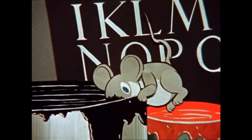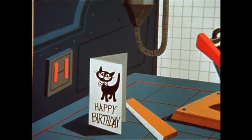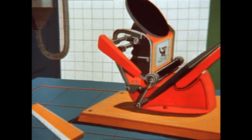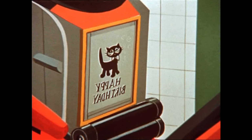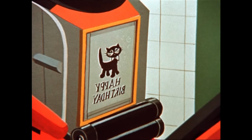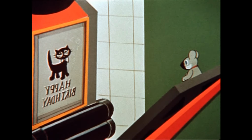What's this? Stop, Midge. It's ink. Then Midge saw the cat birthday card again. It was standing beside one of the machines. In the middle of the machine, Midge saw a piece of metal with the pattern of the cat sticking up on it. And underneath were two words. At first, Midge couldn't read what they said. They were the wrong way round.